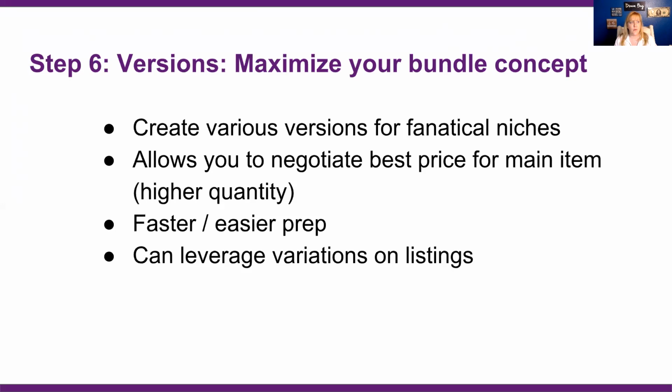That poodle bundle. You can do a poodle bundle, but a male poodle birthday bash bundle and a female poodle birthday bash bundle. And then you can do versions for different dog breeds and versions for cats. Although my male cat would never let me put a birthday hat on him. It wouldn't happen. But I think you're more likely to get the dog market than the cat market with those birthday bundles. Anyway, I digress. This allows you to negotiate for the best price. So let's say you have different versions of a specific bundle, but the main item is the same in all variants of that bundle, and all you have to do is change out the other things.